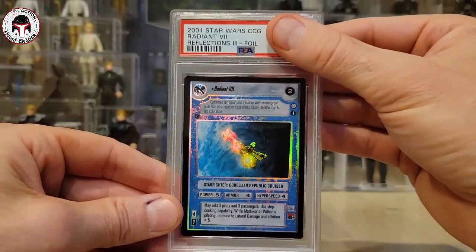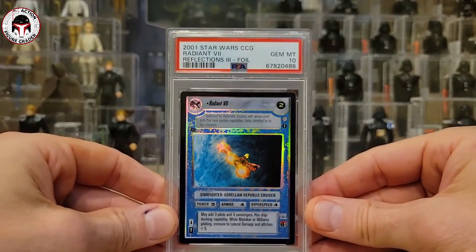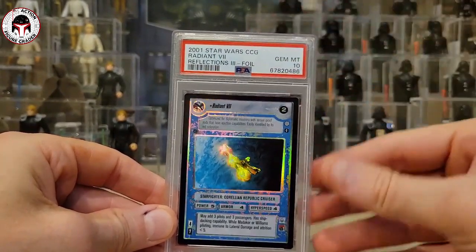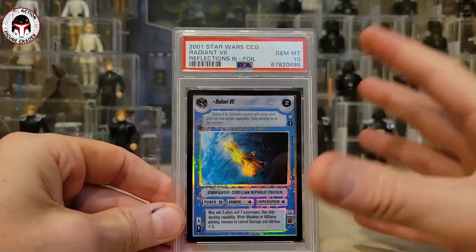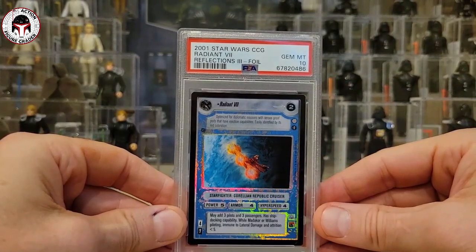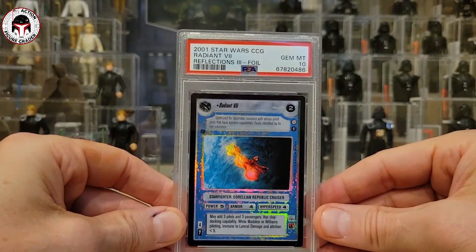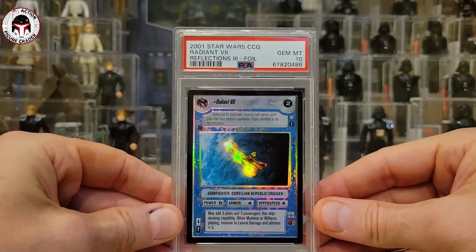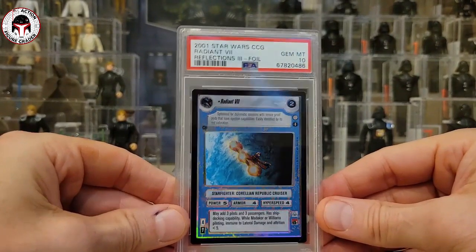And it looked awfully nice on eBay. So let's see what it got. It got a Gem Mint 10. Now, I want you to understand how rare this is. For the entire Reflections 3 series of cards, which is the series that this card is from, for every single card in this series, every single submission of those cards with PSA, there were only 20 PSA Gem Mint 10s in the entire population report across all cards. So for me to get a Gem Mint 10 on this, it's an incredible accomplishment, and I'm just blown away by the fact that it got the 10.